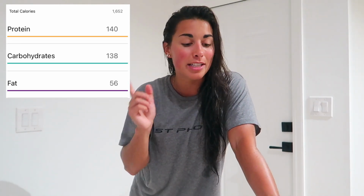But this mug cake is gonna wrap up my full day of eating. I am done with my 4th water bottle, so I'm down a gallon. I am actually on my 5th one. So very hydrated, very fueled. I got my protein goal. I am in my calorie deficit, so I'm a very happy girl.